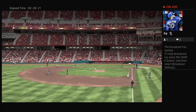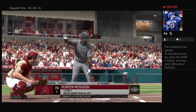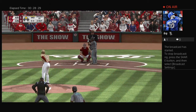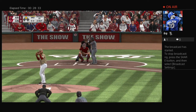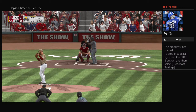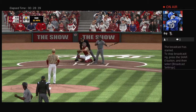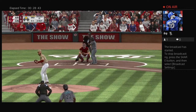Now batting, second baseman, Hunter McQueen. Trying to pick things up where we left off, Hunter McQueen. First delivery to him on the way. A knee-high sinker, tough pitch, strike one. 2 out here and a runner at second.